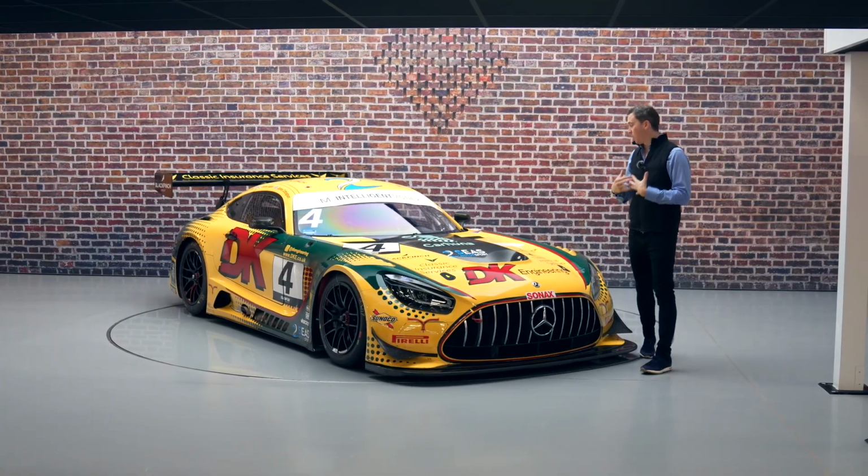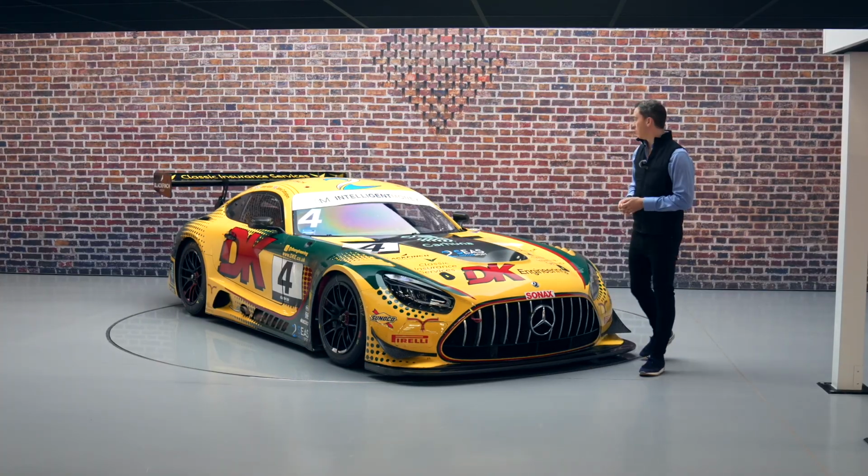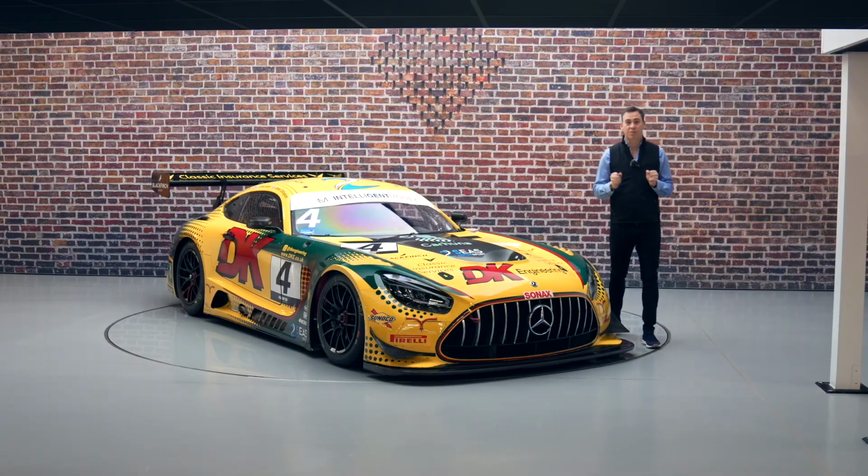This is a car that I have personally raced over the last 2 seasons with Seas Motorsport in the British GT Championship. But first of all, a little bit of background behind the term GT3.